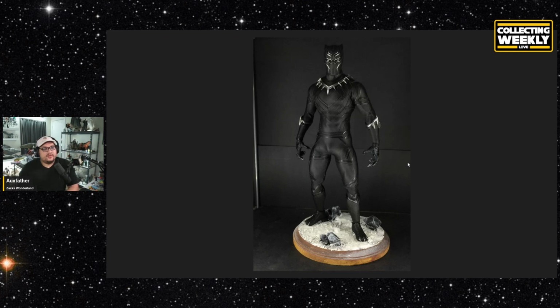Looking at number 4, we have the Hot Toys Civil War Black Panther. This one I got totally on a whim. I was at a comic store. They had a really good price on it. I think it was like a trade-in item that someone had used to pay off some other comics or some other statues. And I picked this one up. I think it was 180, 170 back then. I think the retail price on this one was like 230, 225, something like that.